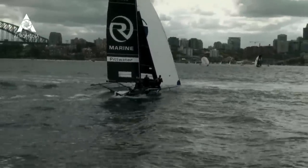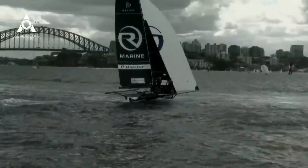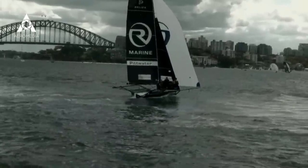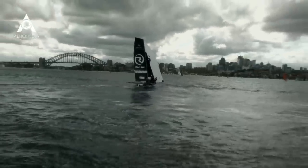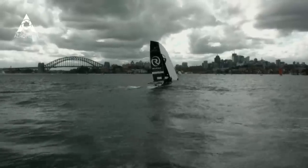I won't put them in the tide like I put everyone else in the tide. That's right. Well, they're almost there. They could almost have a little swim and get away with it. Anyway, spinnaker coming down. Taking it conservative, as they should. Nice lead.